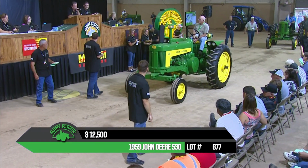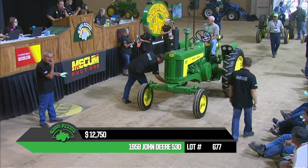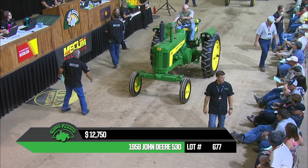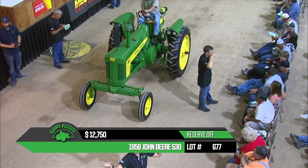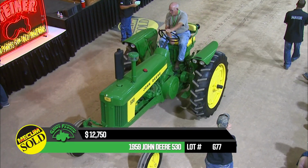Man's out at 13,000, reserve off. I'm going to get 13, tractor is for sale. I'm going to get 13,000, beautiful little tractor in it. I'm going to get 13, 12,750, 13. Bid down, give it 13,000. Sold at 12,750, Travis.